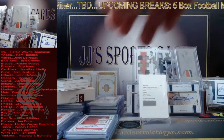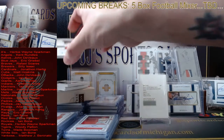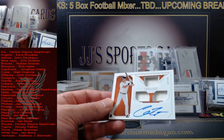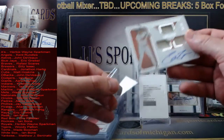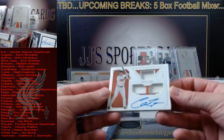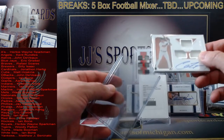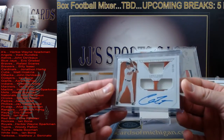All right, let's finish this off strong. It has definitely cooled down a little bit. And a Chris Shaw, 50 of 99. There's the Giants. San Fran. Aaron Ashley, you're not going home empty-handed. And this is another one of those super thick ones. 50 of 99, Chris Shaw.